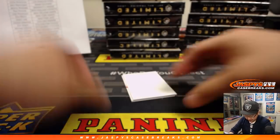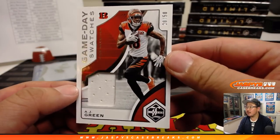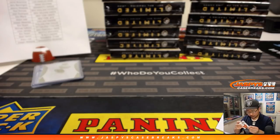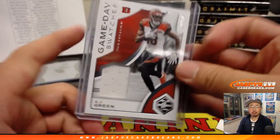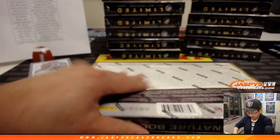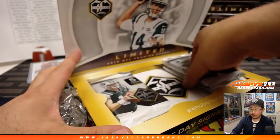Woo woo. All right. AJ Green. Game day swatches, 20 out of 50. Game use material. Does it say what game? No. All right. Doesn't say what game, but it is game worn.